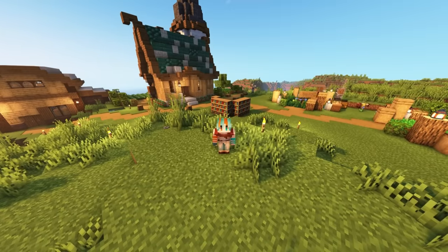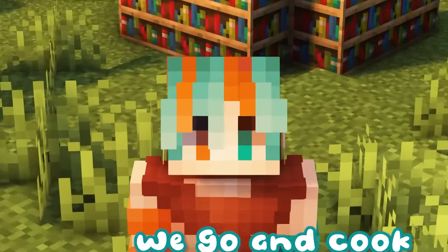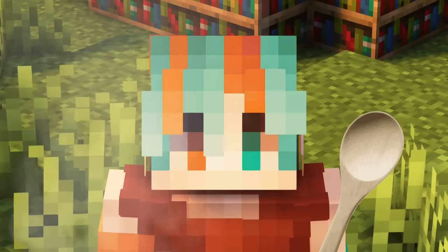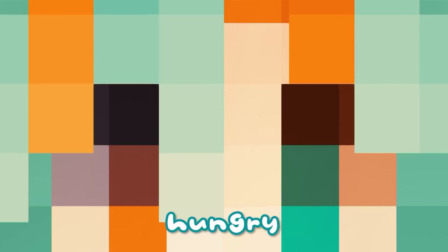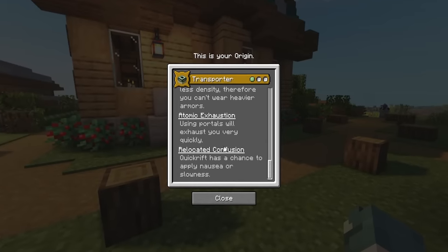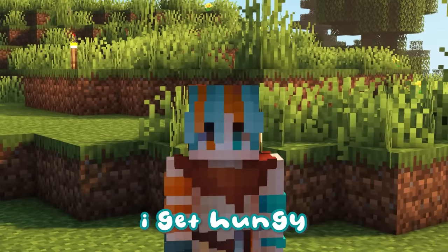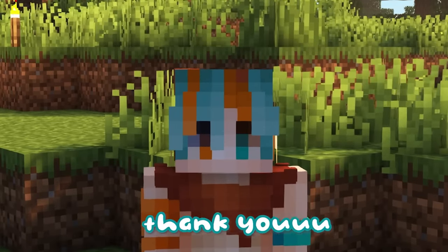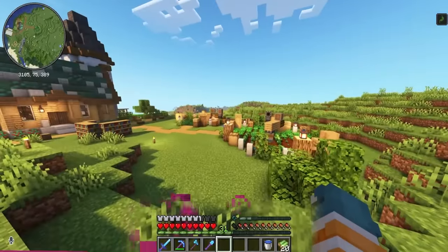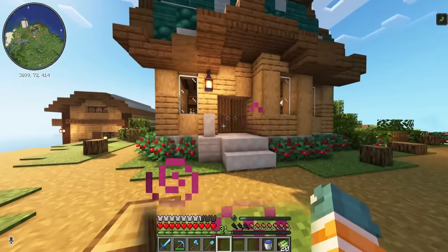Hi guys, and welcome back to the next episode of New Life SMP. So today, we gon' cook. I'm gonna be the best chef you ever done did see, because I am always hungry. Because of my origin being the transporter, I have atomic exhaustion, which means using portals will exhaust you very quickly, so I get hungry and need food. Look, you can see my little hunger bar now, and if I just do one teleport, I'm down a notch. And then if I wait till I can do it again and do another one, down another two.